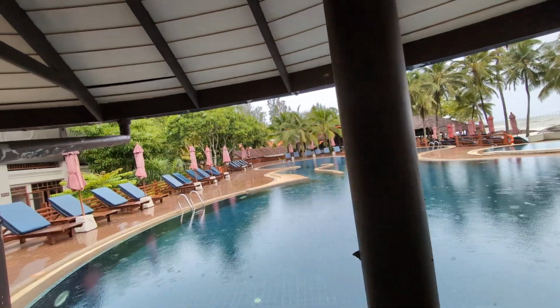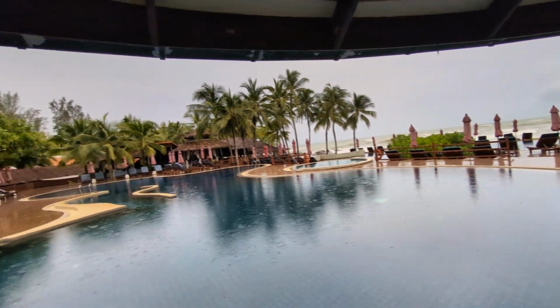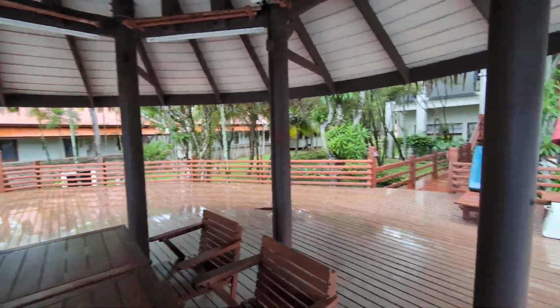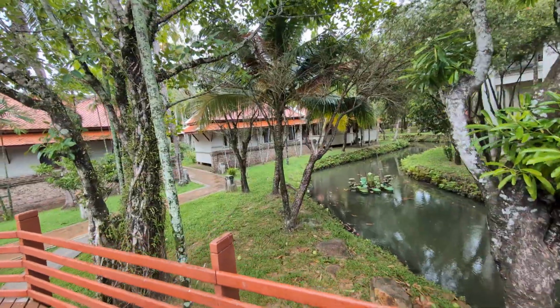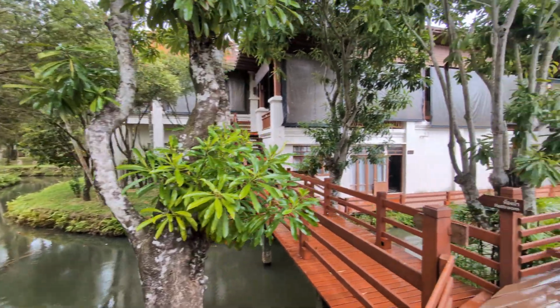I think this would have been a bar at some point. It's got the stools all laid in. And now it's just some shaded area. Just looking back at the hotels around here. The accommodation, should I say? Yeah, again, you can see this river that runs all the way around.